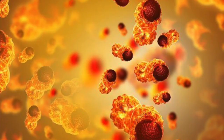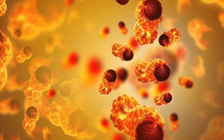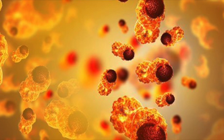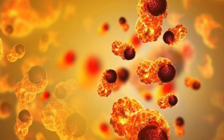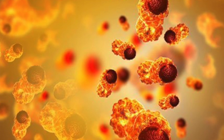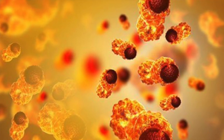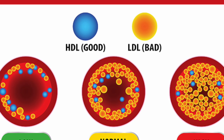5. Cancer-fighting properties. Cancer is the silent killer of the modern era, with millions of people suffering from it all around the world. However, researchers maintain that apple cider vinegar can at least shrink and destroy some types of cancer cells.